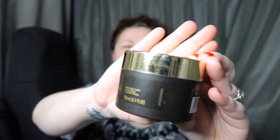My next one is Sebastian Professional Dark Oil Lightweight Mask. I got this last year in a 3-step system from Viewpoint. I did not like this. I've used this maybe once or twice. It is not my favorite. It definitely smells different, but it weighs my hair down. Even for my dry ends, this still wasn't what I wanted it to be, and just for that, I am just going to toss it and be done.